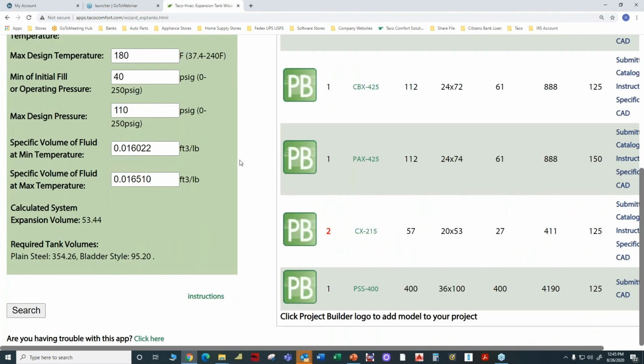Before I look at the selections, I'm going to point out something here. The software has calculated the system expansion. In this case, it's approximately 53 gallons, a little bit more than 53 gallons. We're going to ignore plain steel tanks for a moment and just focus on bladder style tanks. In a bladder style tank, we need a steel container that's approximately 95 gallons or greater. So now we look at what the software has selected. Go over here and erase that.